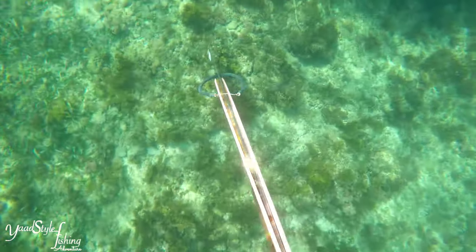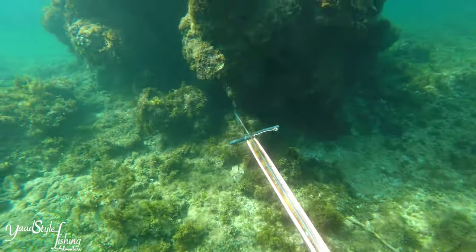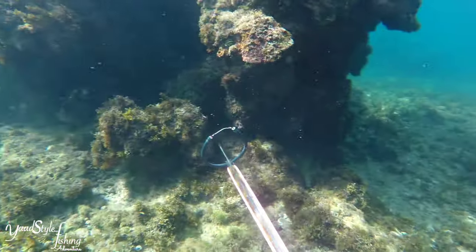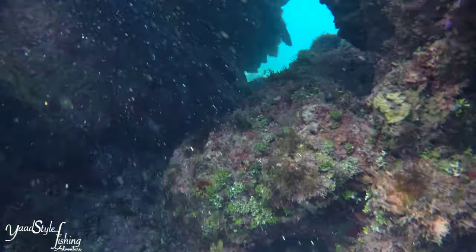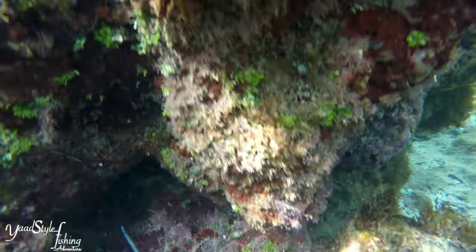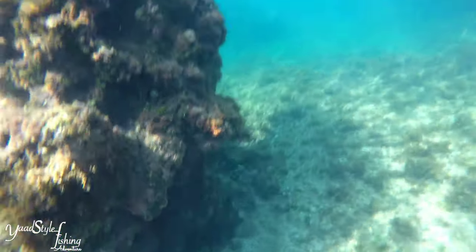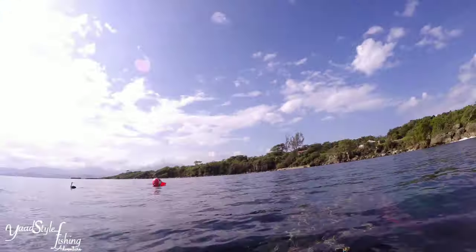So here I'm taking a dive to check it out. I checked the first hole that I saw it go through. Didn't see it. I took a look around here and realized that there was a big opening leading to the other side of the rock. So eventually I had to go back to the top. With that amount of space around there, it could have gone through to the other side of the rock.